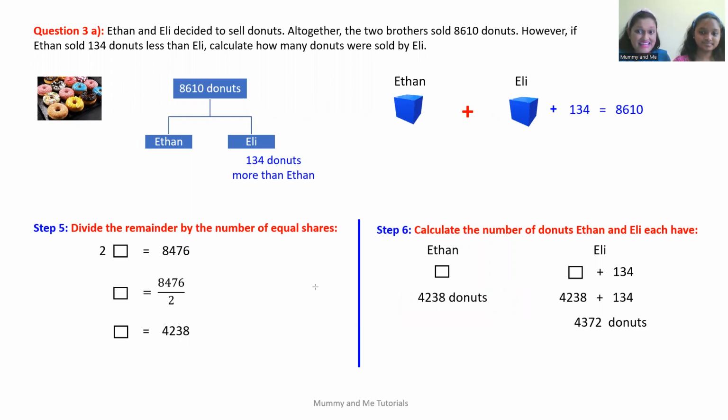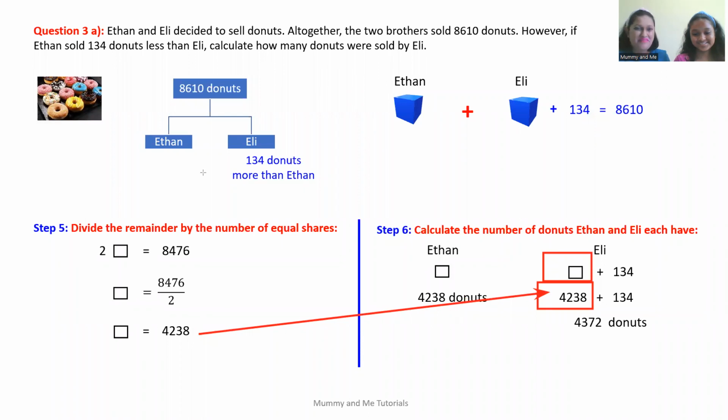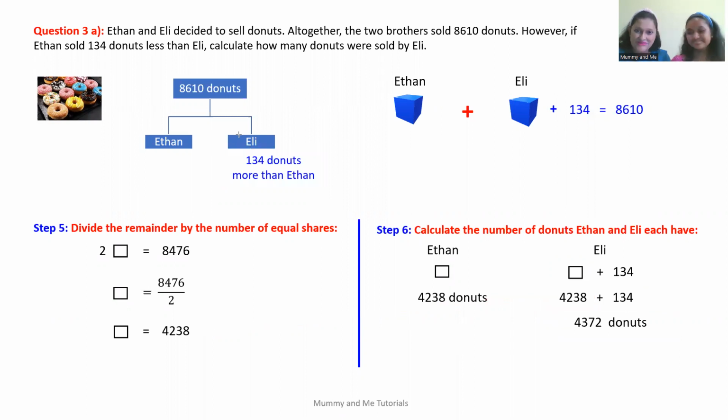So what you're saying is a box represents 4,238 donuts, because this is how much Ethan has, that amount represents how many donuts Ethan sold. And how many donuts did Eli sell? Same box, which is the same 4,238, big numbers, plus his additional amount. Because remember, he sold 134 donuts more than Ethan. So plus that 134 gives us 4,372 donuts.